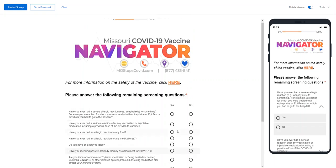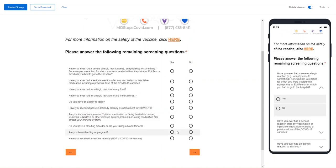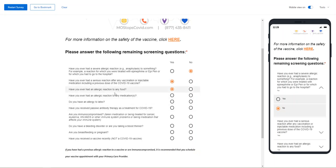So here we finally get to a long list of health screening questions. These here won't directly make you qualify or be disqualified from the vaccine. However, if you do go forward, there will be some warning messages, and some of this information will be presented to the person who will eventually vaccinate you at the actual vaccination site. So we ask questions about, have you had previous reactions to something like an EpiPen or previous reactions to a vaccination. I can go ahead and say yes to this, yes, allergic reaction to food, just to see what happens when we do this.